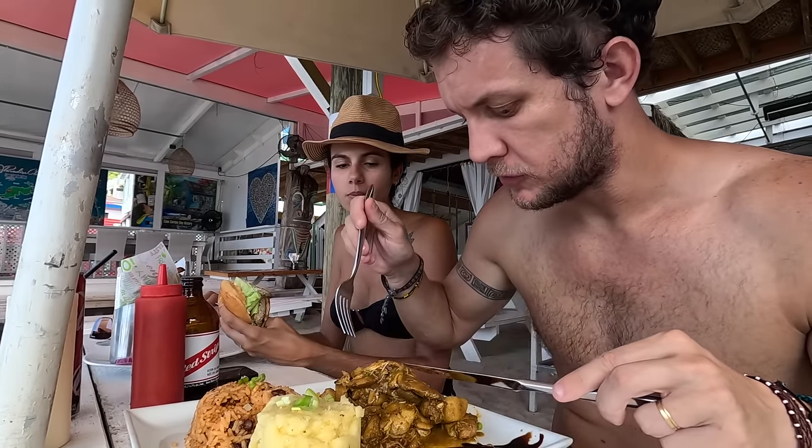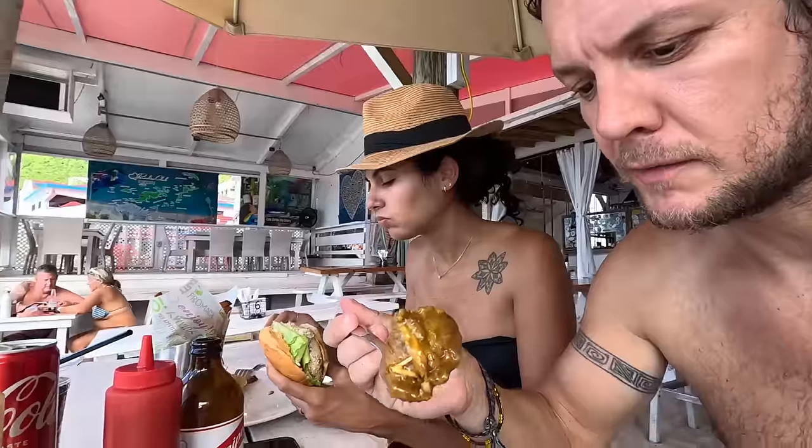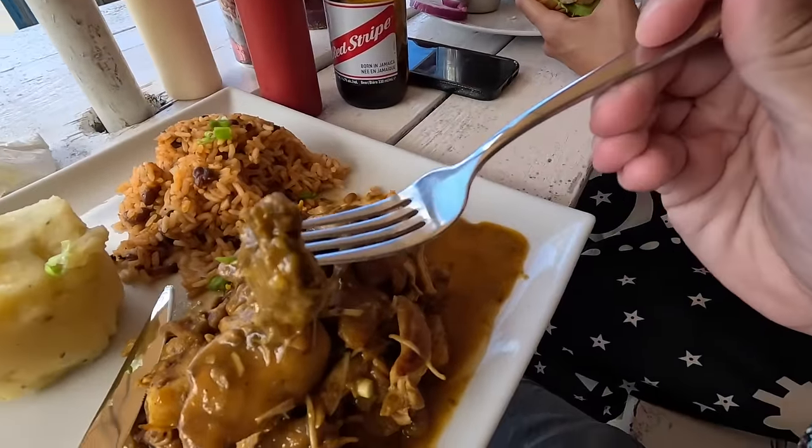Yeah, strong curry taste, but not spicy at all so far. Oh, just a mild hint now. But it's not super spicy or anything. Yeah, it has more of a spicy aftertaste to it, a little kick. I thought it was going to be spicier though.